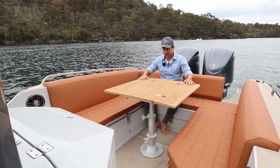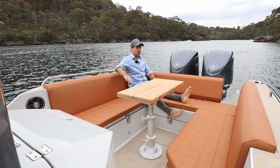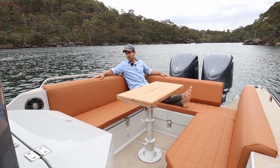Lunch table, do your normal thing. This drops down, put a cushion in place, that stores downstairs. This can then all convert into one big sun lounge. These backrests are of a good size and you can just naturally do this.